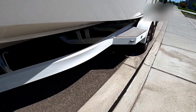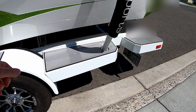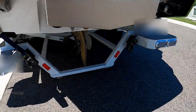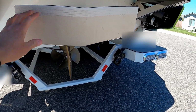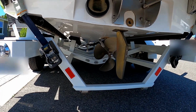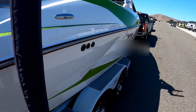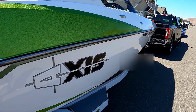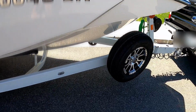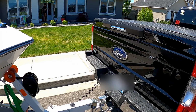We're going to do a quick walk around once again. We're good with our wheels, good with our guidon bar. My wedge is up and locked, straps are tight, running gear is clean, no obstructions underneath. Come back around, going to do the same thing. Cleats are recessed, tires are good, spare tire is secured. We're ready to go. We'll see you down at the launch.